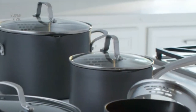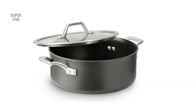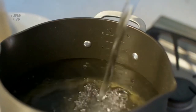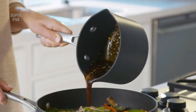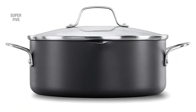The interior also has convenient measuring marks. So, there will be no need to measure water with cups. The overall construction is pretty solid as well. It is of hard anodized aluminum. Due to this material, it achieves a high level of durability. And you can expect it to handle a good amount of cooking load without showing any issues. It even comes with a highly durable tempered glass lid.